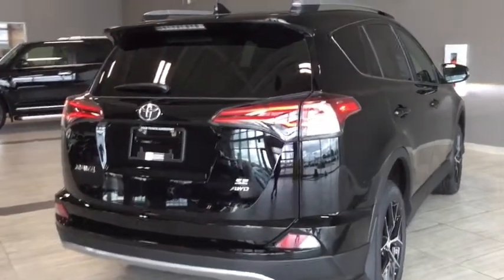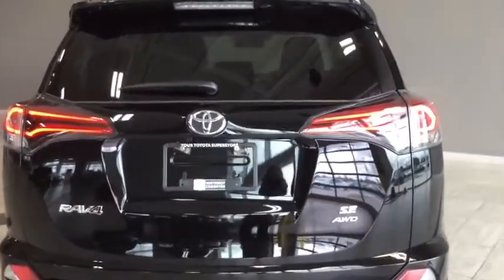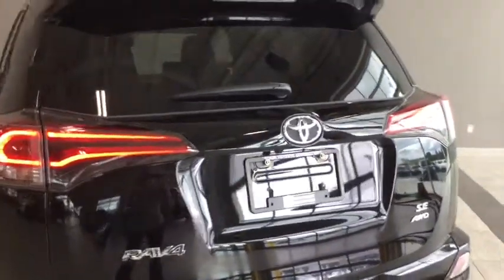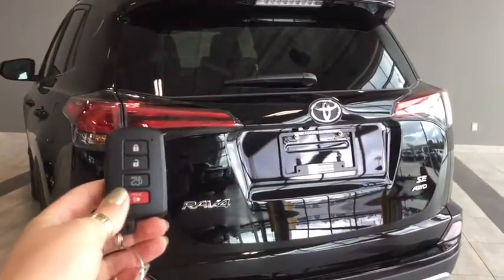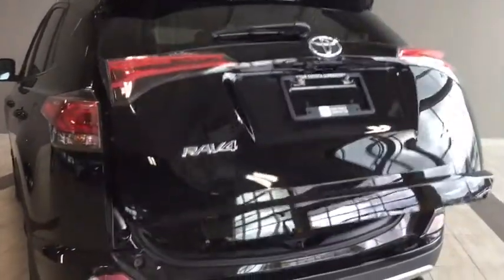Taking a look at the back of your RAV now, lots going on back here as well. You do have your rear windshield wiper for that unpredictable Alberta weather. You also have your rear window defrost. And I had mentioned that we do have a power lift gate here on the fob, so we're just going to open this up and we will take a look at the cargo space.